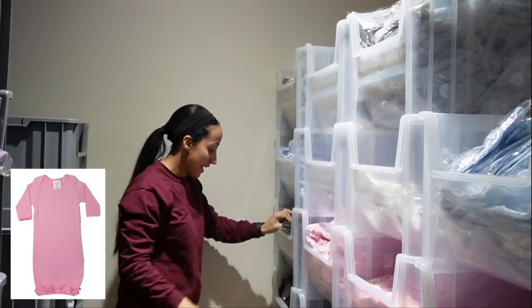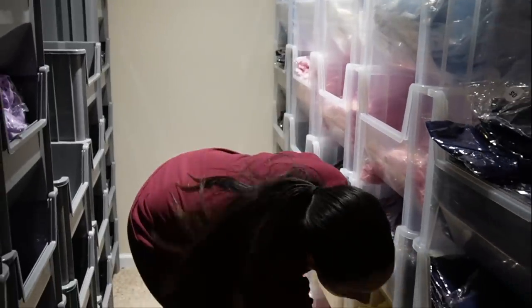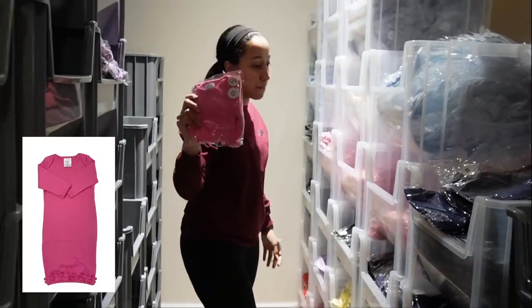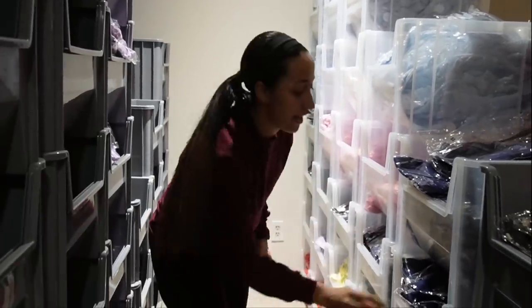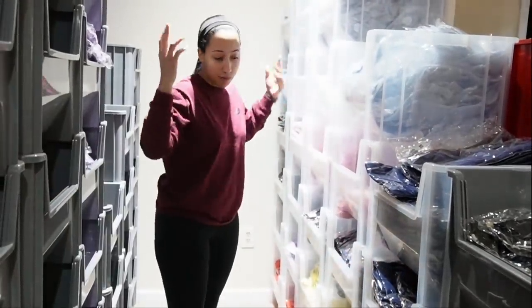So we have blue, pink, black, lavender, red, yellow. We have a hot pink. Some of you guys may not even know we have hot pink. We have hot pink and navy, super cute. And you can do anything you want with them.